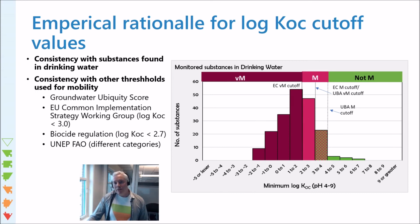Similar definitions can be found in other guidelines or regulations, such as in the Groundwater Common Implementation Strategy Working Group. There's also a similar regulation for biocides in Europe. They set a value at 2.7, and there's also various categories by the United Nations Food and Agricultural Organization. So this will be interesting to follow for me personally. And there's also a modeling way you can solve this, where to put the threshold.